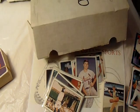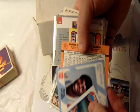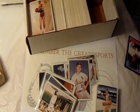In addition to that, there was just kind of a random stack of cards in there. I think the guy just used it to fill the box. Nothing special here. I mean, there's a couple decent football cards, like a Johnny Unitas, Emmitt Smith, Terry Bradshaw, Len Dawson, Marcus Allen, Jerry Rice. So nothing too great there. A couple basketball Hall of Famers, Billy Cunningham. But again, $5 for the whole box.